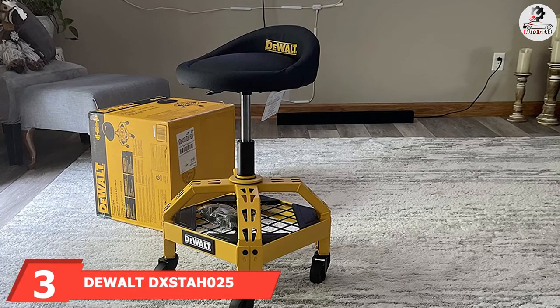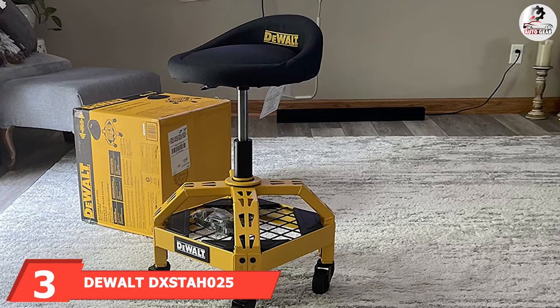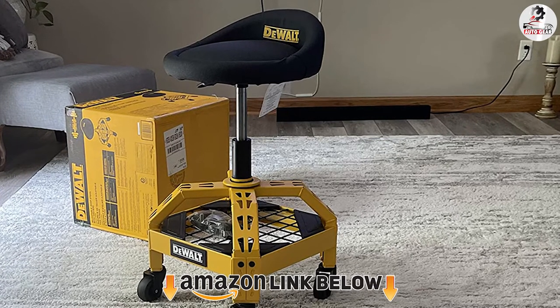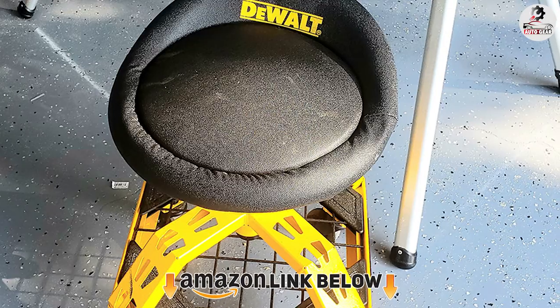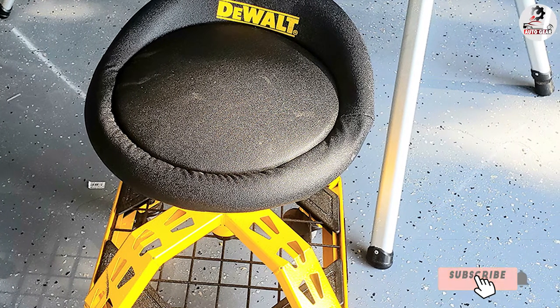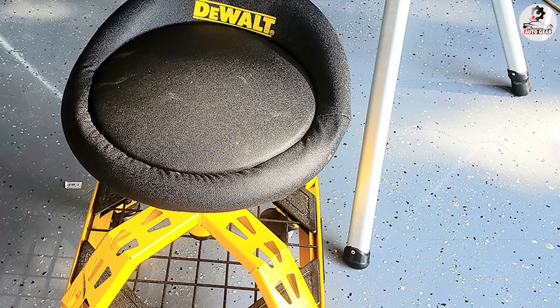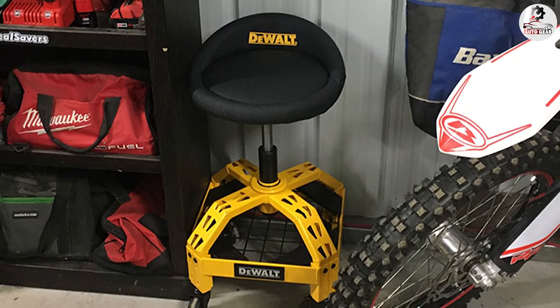The number 3 position is held by the DEWALT DX25 Padded Adjustable Garage Stool. This next creeper seat by DEWALT not only looks insanely cool in the brand's traditional black and yellow color scheme, but also comes with a lot of impressive features. It has a soft padded seat with a small backrest for extra support and comfort. Even though the back support is quite short, it is enough to make a significant difference.